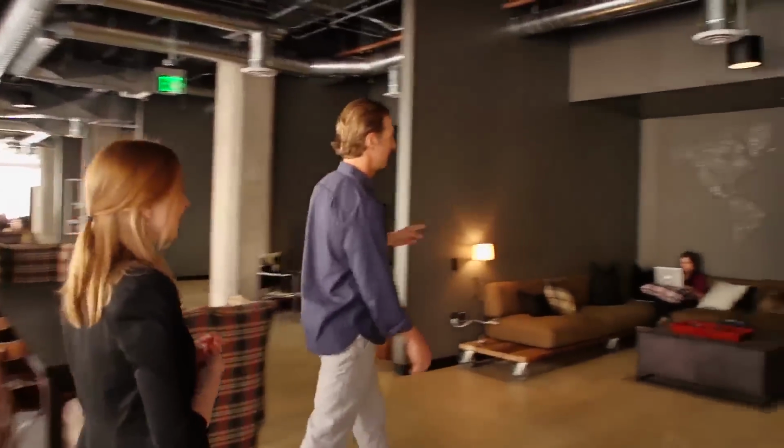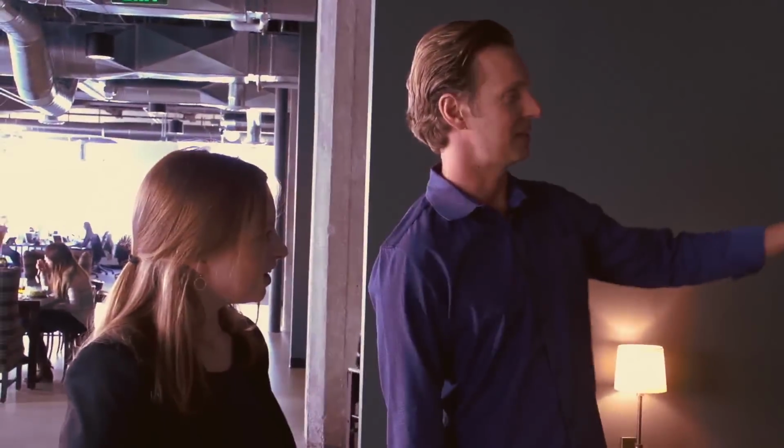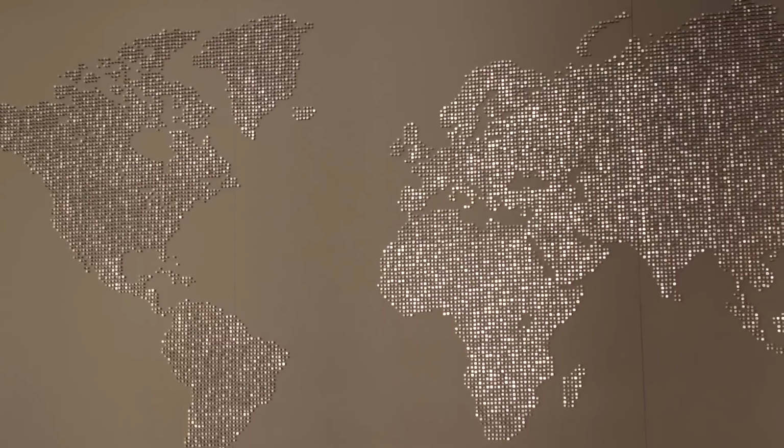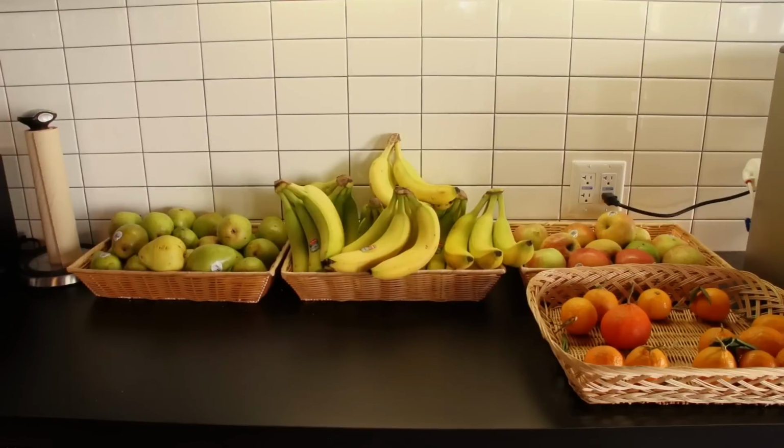Nice. Here, this is the same artist, Craig, that did the H-beds. He did this nail art. There's about 5,000 of them here. It took him about a week to do, working 10 hours a day to put these nails in, and the results are pretty cool. Wow, yeah. Here's our kitchen. We do lunches and breakfast a couple times a week. Lots of fresh fruit, lots of snacks.